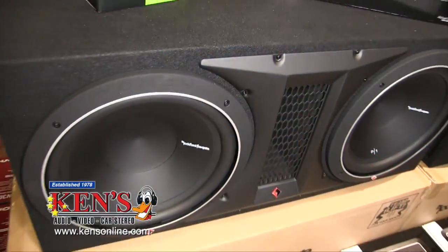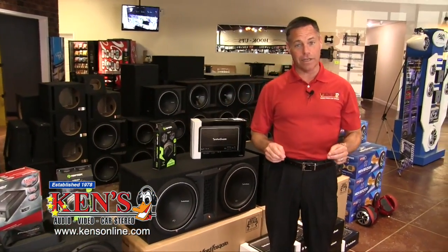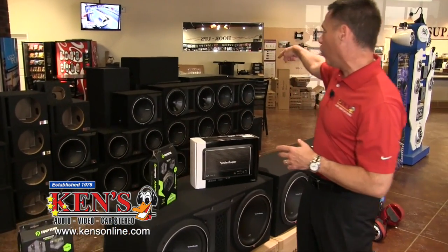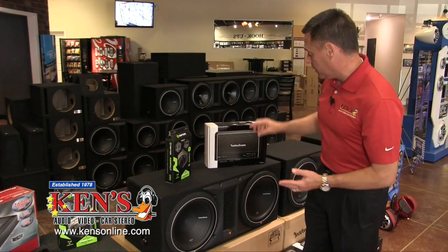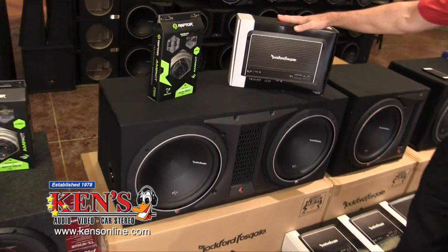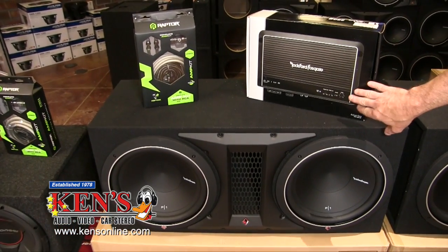All right, now, base packages are a Mac Daddy part of our world. Yes, I use the word Mac Daddy. You can make fun of me if you want to. But listen, in the Macon and Warner Robins location, we just loaded back up, as you can see, our wall of base back there. In Rockford Fosgate's world right now, you can get the amplifier, which is 250 watts of power. It has a built-in crossover network. Yes, you can also buy a base knob for it separately if you want one.